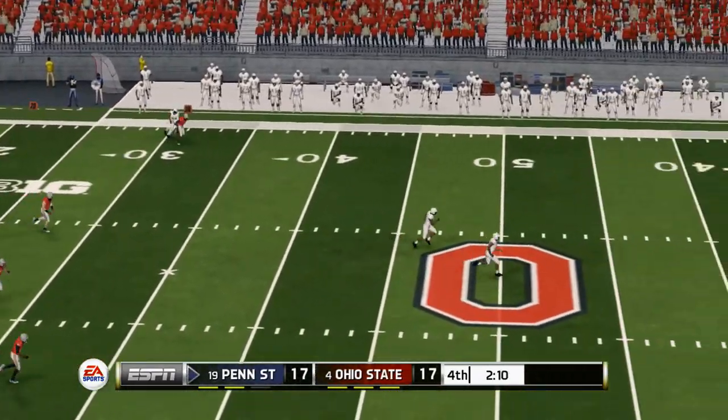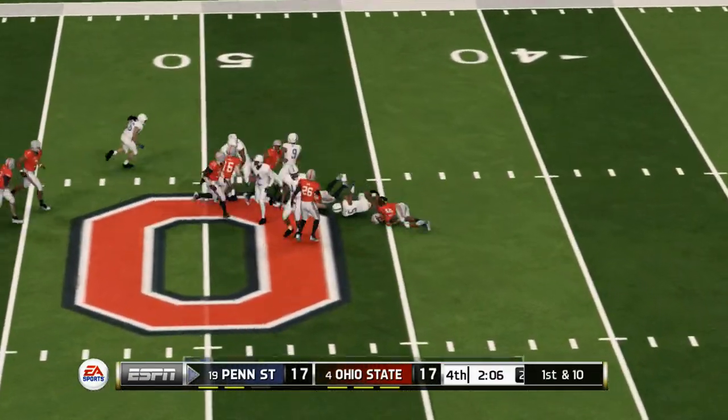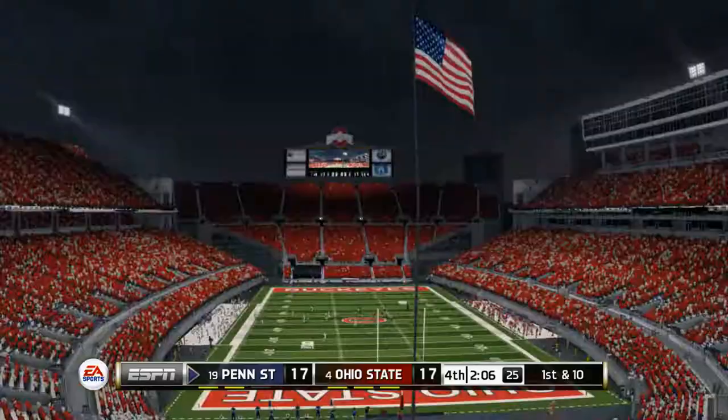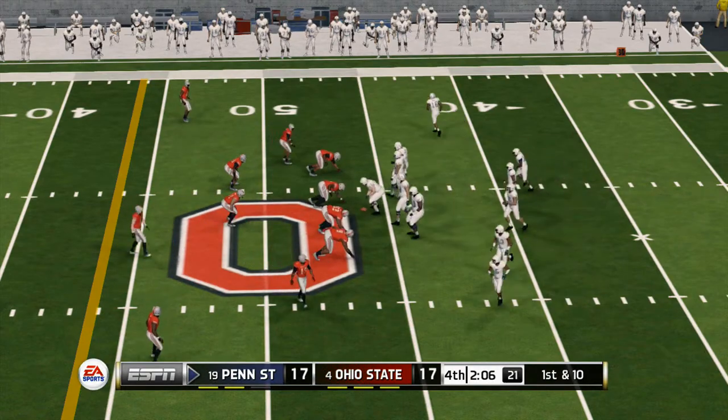Right here. He puts it away, and it's a great kick. Dotson fields it at the 34. Tackle at the 46-yard line. And he was able to pick up some nice yards on the return. This is when things get a little prickly. You need your playmakers to really come through here.